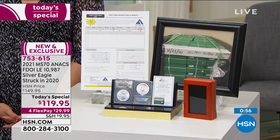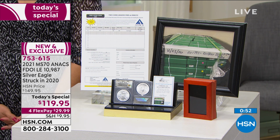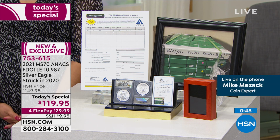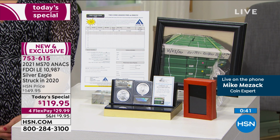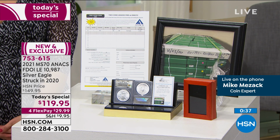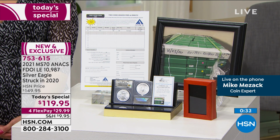But what did we do? We charged exactly what we charged for the regular American Silver Eagle. Wow. And that's why I've been here for almost 20 years. That's why I've sold $1 billion worth of coins, because we give you the coins that are special, unique, and collectible year after year. Yes. Give you flex pay, as you've talked about, 30-day money-back guarantees, things that nobody else in the industry is able to give you, and coins that nobody else in the industry even has.